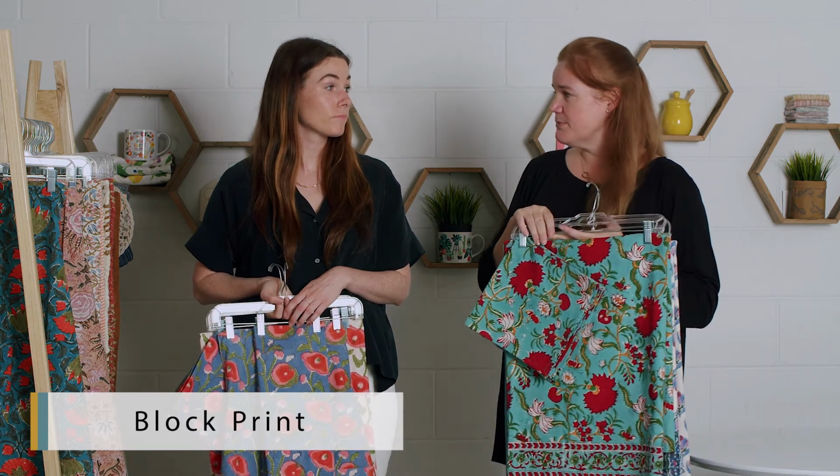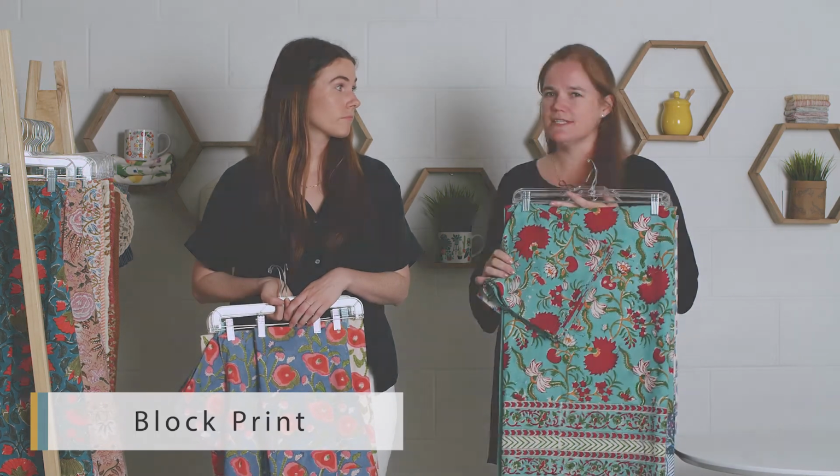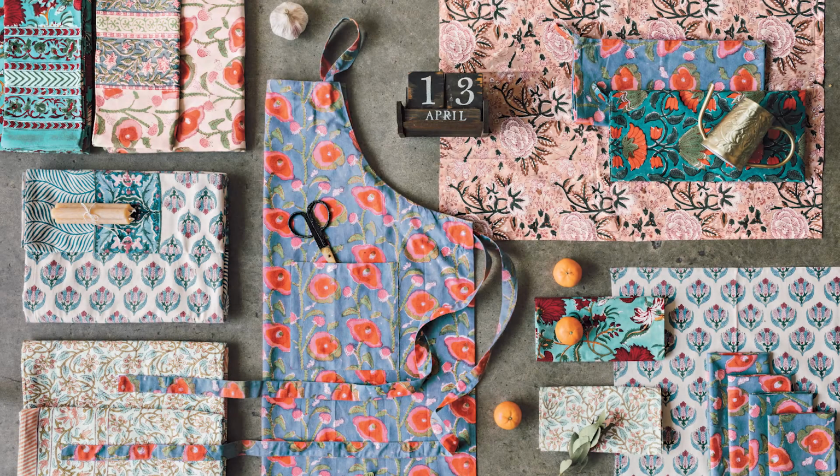So there's a lot of work that's put into here, and you really have to appreciate these when you see these. The amount of detail, it's inquisitive. It's beautiful. I'm glad you told me that because I didn't realize. It's a lot of work.